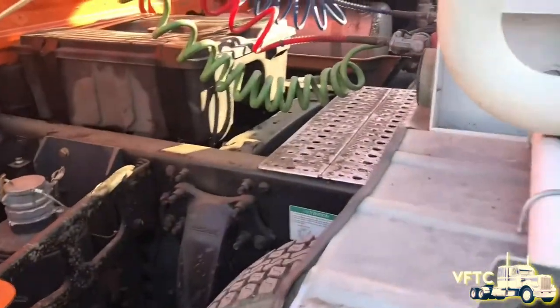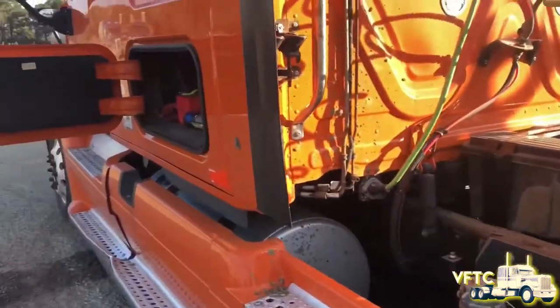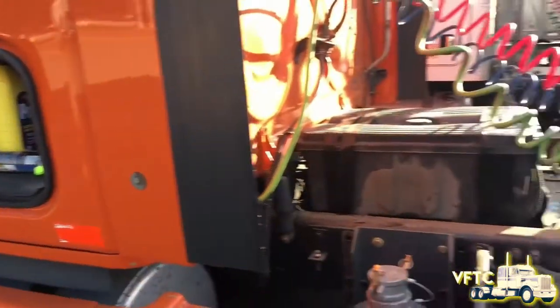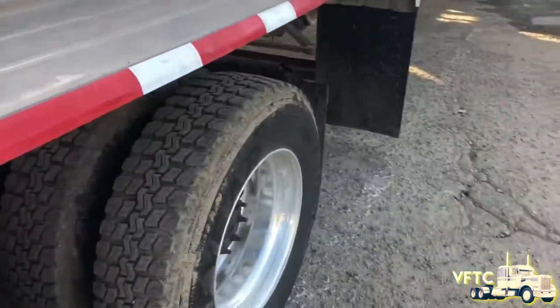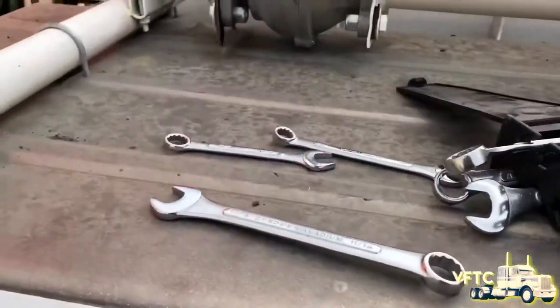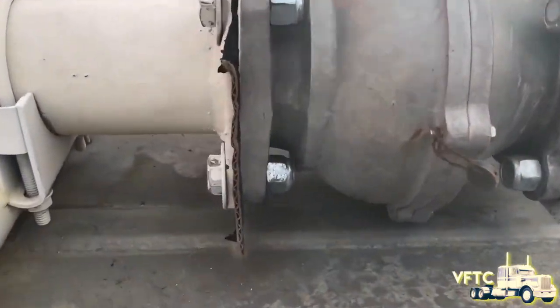But like I said, my main issue now is with this truck. I hope this manual regen works. All in all, my first day was pretty cool. We're going to see how today goes. Hopefully I get back out there and run another load. We got them handy dandy tools out here, about to get this fixed.